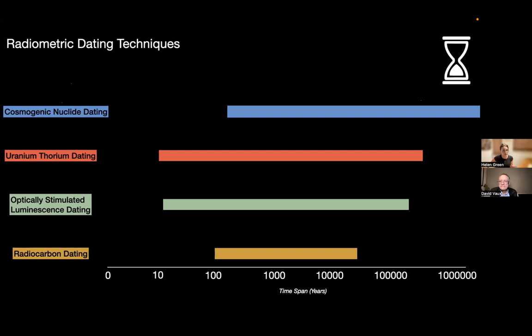So if there are 100 radioactive isotopes at the beginning, there's only 50 after one half-life, 25 after two half-lives, and so on. Because we know the half-lives of isotopes on Earth, we can use these to work out how old something is. So we know for radiocarbon, the half-life is 5,730 years. We can measure the amount of radioactive isotope left in a sample relative to a known quantity, such as a stable isotope, and then we can work out an age. You can think of it a little bit like an hourglass, what's left at the top and what's accumulated at the bottom.